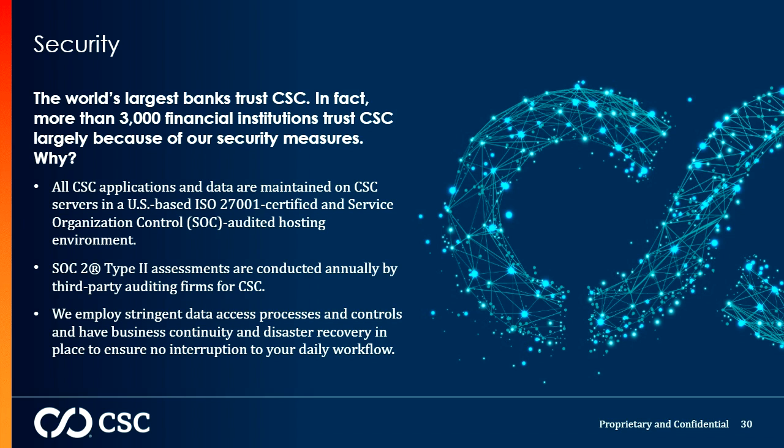CSC Lien Perfect allows you to do all of the capabilities I just mentioned, all on a secure platform. The world's largest banks trust CSC, and in fact, more than 3,000 financial institutions trust CSC because of our security measures. And what do we provide from a security standpoint? All of our CSC applications and data are maintained on CSC servers in a US-based ISO 27001 certified and also SOC audited hosting environment. Additionally, we have SOC 2 Type 2 assessments that are conducted annually by third-party auditing firms to ensure that we follow these stringent security measures. And lastly, we employ stringent data access processes and controls to ensure that we provide you with business continuity and disaster recovery to ensure that there is no interruption to your daily workflow.